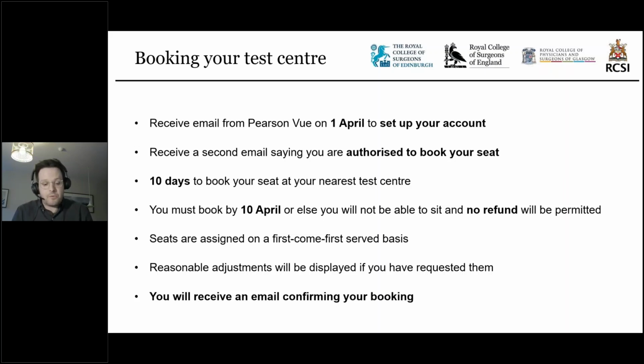Following that, you will receive another email telling you that you're authorised to book onto the MRCS Part A with a link to the portal. And when you log in, you will see options to book your seat. It will show all of the available test centres that are nearest to you, starting with the 3 closest. But you can also search for other centres that may be more convenient for you, depending on your travel needs and where you are.